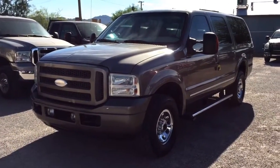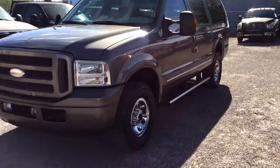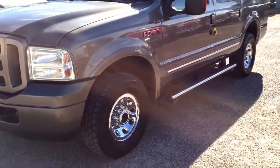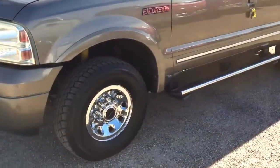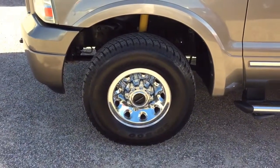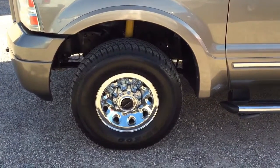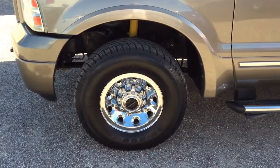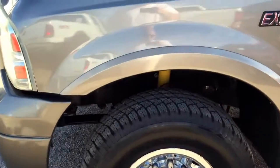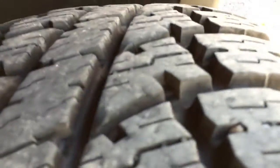Front brake pads, right front brake hose needed to be replaced. It was leaking. Steering gearbox was very loose, which is what all Fords do. It just had too much play. And it got a new steering stabilizer shock. And that's about it. The tires were already on it, very high tread. They just did tires, obviously.